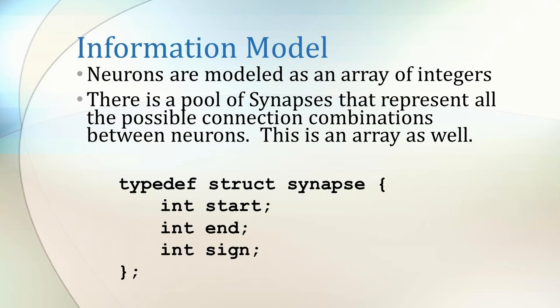All the behavior this experiment has demonstrated is emergent and based on the very simple rules I outlined at the beginning. The data model is also extremely simple. Neurons are an array of integers that change state each cycle. They have no internal state, or any memory or other functions. There is a pool of synapses that represent every possible connection, with each connection having a start, an end, and a direction. That's it. That's the whole model.